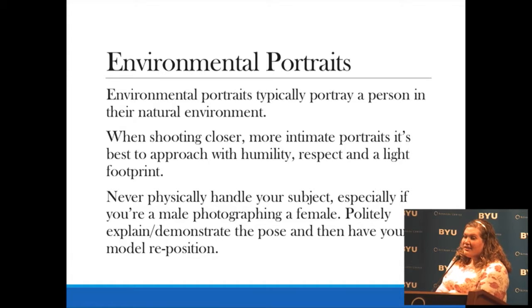Like I said, I don't know the cultures you're going to, but here in the States, even when I'm doing a portrait session of someone, I will ask before I move their hair out of their way or fix eyebrows or tug shirts down. And in other cultures, it's better to not touch your subject. You can pose how you would like them to pose, and then they can mimic you, but just don't touch them.